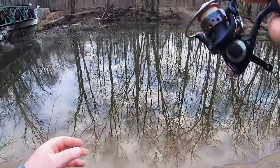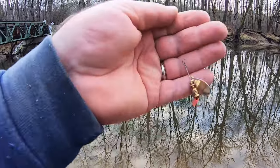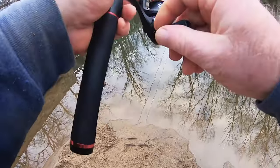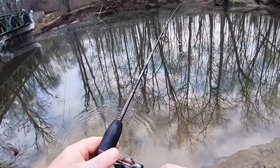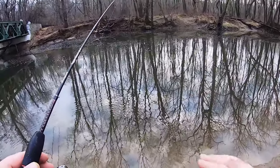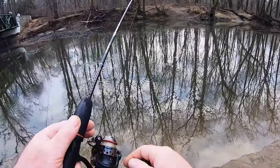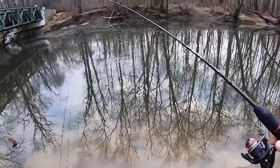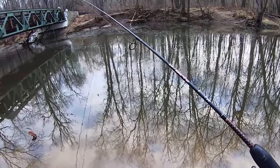All right, guys, we're starting with artificial, so I'm using a MEP spinner, and we're gonna cast that and see what we catch, if there is a bite, because trout are sometimes moody. Many times I came to this creek and saw trout swimming, and no matter what you cast in front of their faces, they're just not biting. That's why it's called fishing, right? Now let's try to cast some spinners and see if we get any.